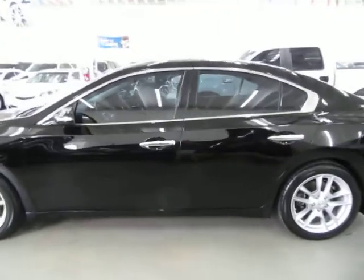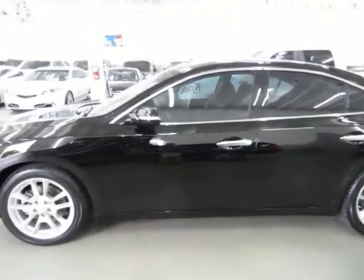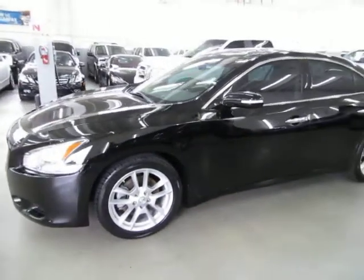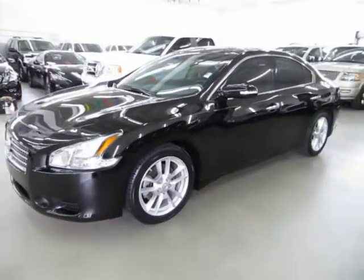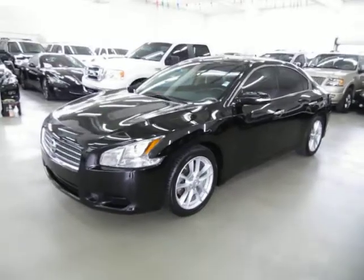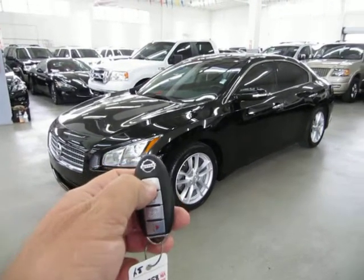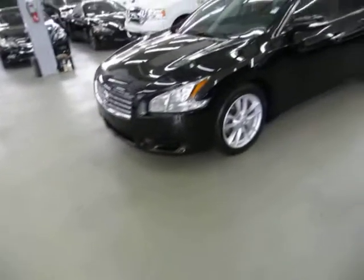I'm going to go ahead and finish going around so you can see that the car has no dents, no damage of any kind. And we're going to go ahead and get inside of it and get it started, show you the interior options. This vehicle has this type of key, which is called the intelligent key or smart key. We're going to go ahead and lock it up. I'm going to put the key in my pocket, and I'm going to show you how this key works.